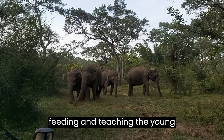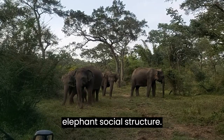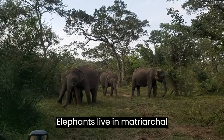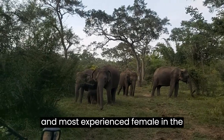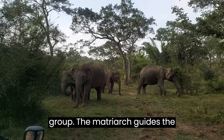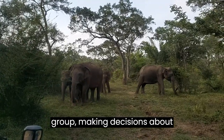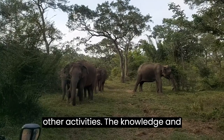structure. societies led by the oldest and most experienced female in the group. The matriarch guides the group, making decisions about migration, foraging, and other activities.